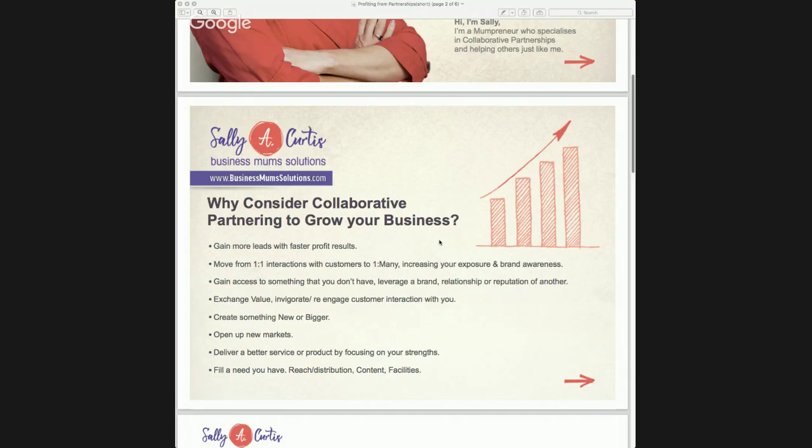You get to exchange value with each other. You get to invigorate and re-engage that customer interaction with your brand and who you are. You can also create something bigger or newer and then bigger for your product offering also. By considering collaborative partnering and partnering with others, whether that's one or many, you get to open up new markets and new industries for your product and services, and that obviously is another way to generate leads and bring in revenue for your business.